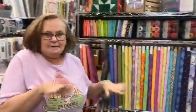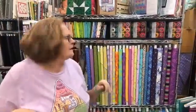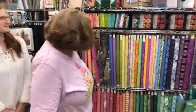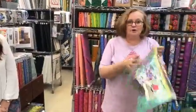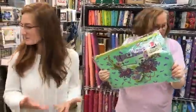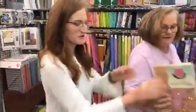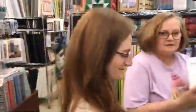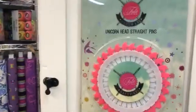Over here is our Tula section, and I'm sorry to say, well, sorry not sorry, that it is a little bit small at this point, as our Tula fans have showed us some real love for her fabrics in the past couple of weeks. We do still have some of her larger bags, and the smaller ones. And this cool journal. Look at it, so cute. As well as her threads and pins. Who doesn't need unicorn pins? You do. That's who needs them.